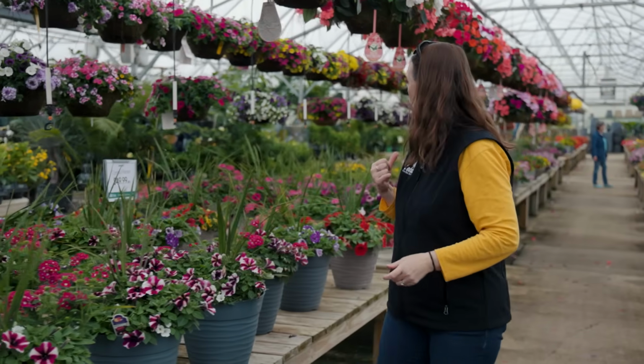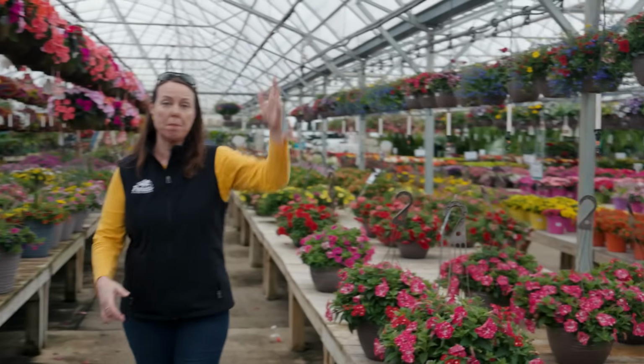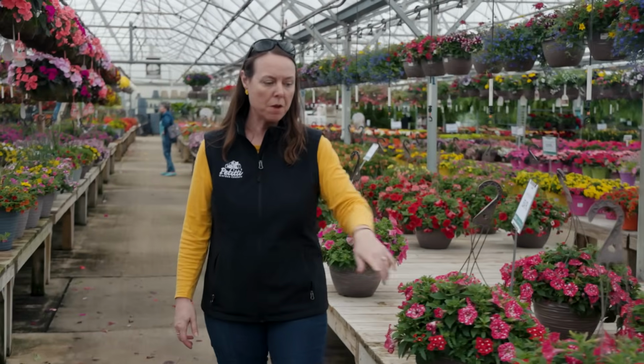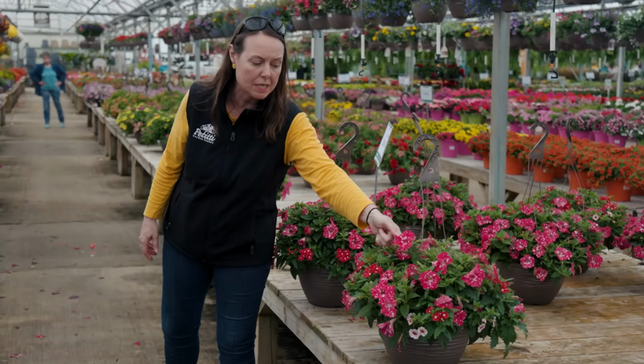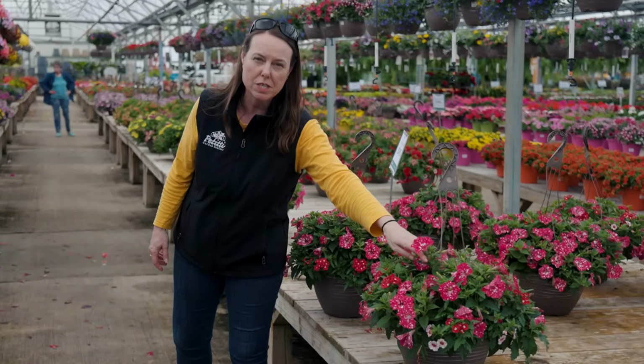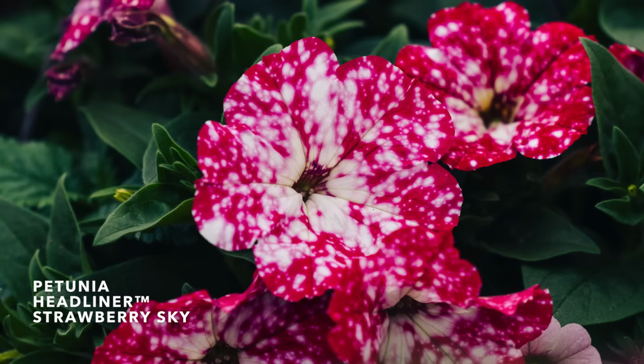Through this area, you're going to find more baskets, and they're lifting the baskets up and putting them on the lines right now. Beautiful combination with some of these speckled petunias here. This is part of the Headliner series. So if you see a petunia that has those white spots, it didn't get splashed by paint. It's part of that series.